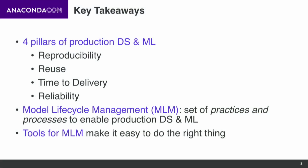Next, we believe that model lifecycle management is the key to streamline data science. And MLM is not a single tool. It's more like a set of practices and processes that are going to enable efficiency in data science. And finally, I'll show you a few tools that make it easy to do the right thing as you're building and deploying models.